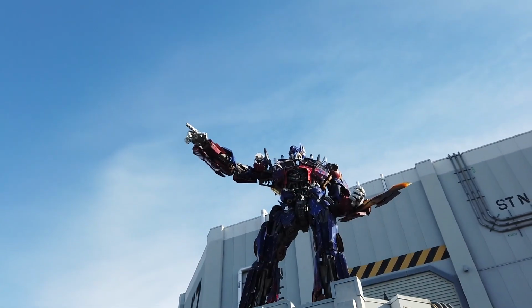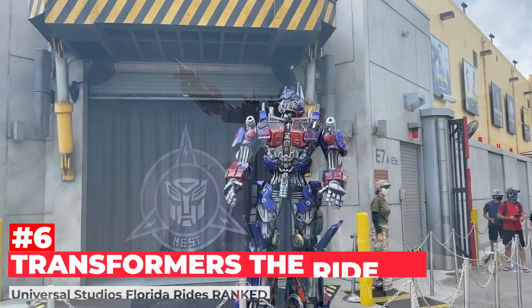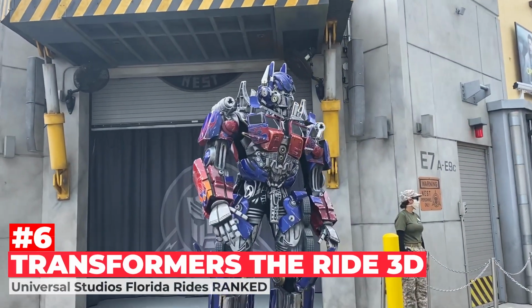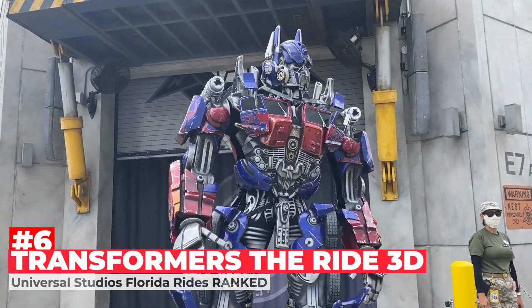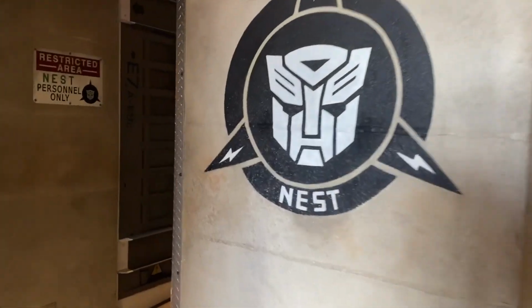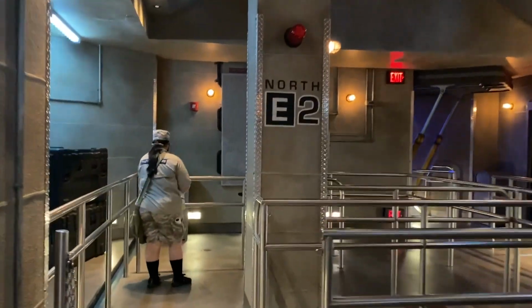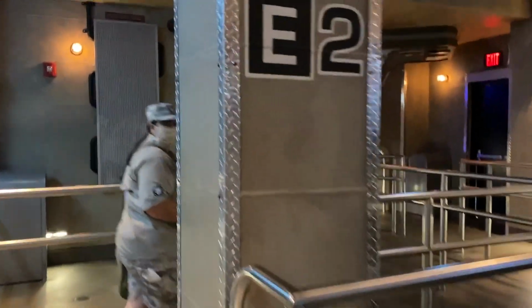It's time to roll out because taking the number 6 spot is Transformers The Ride 3D. As the name would suggest, this is a 3D adventure with the Transformers, and it uses the same technology as the Amazing Adventures of Spider-Man over at Islands of Adventure. It's a combination of 3D simulator screens as well as larger-than-life sets, so it tends to make some people less motion sick than a strictly simulator attraction.